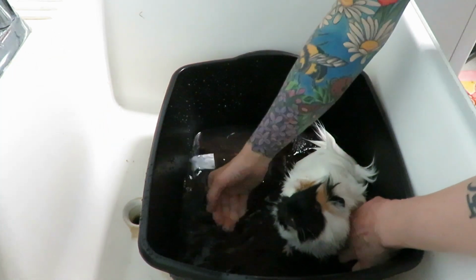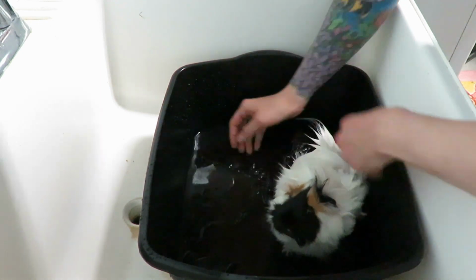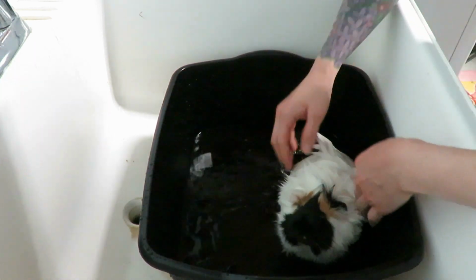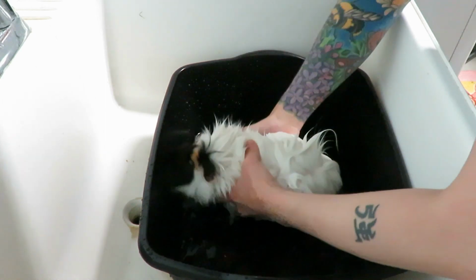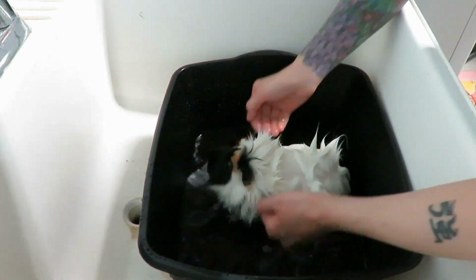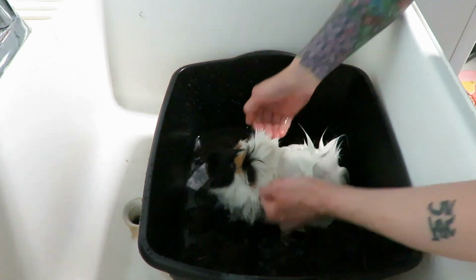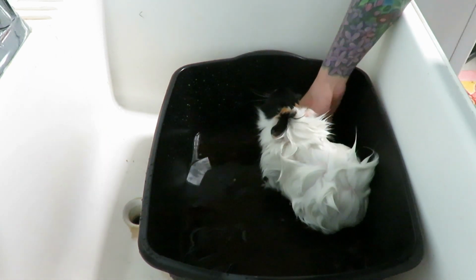So Nanaimo here, we adopted her just at the end of last year off of Kijiji. She's a super sweet pig. She loves to be out on your lap and talk and talk. She's a little bit nervous in her cage, but she's such a sweet girl. And Nanaimo is the one who has the heart murmur, but she does really well with Raisin. They're both really sweet pigs together.